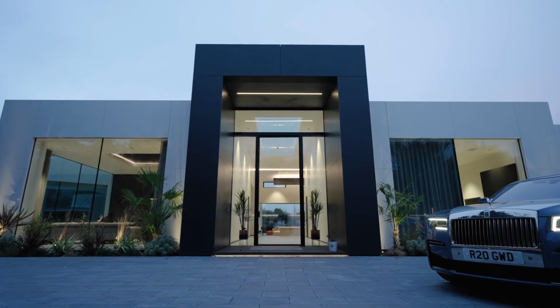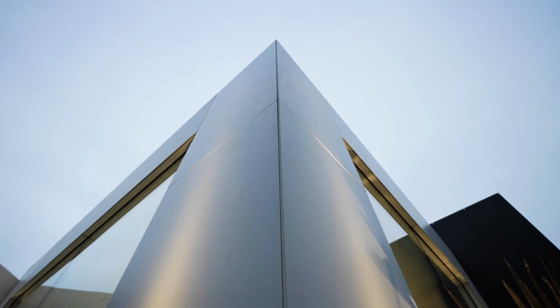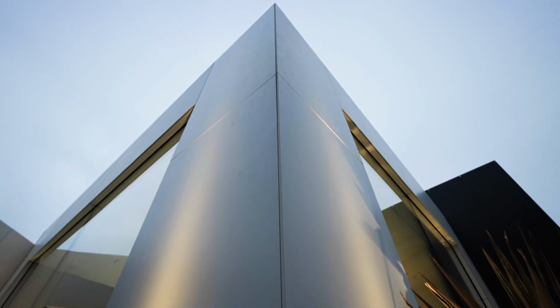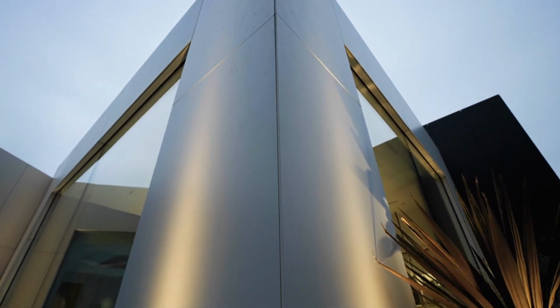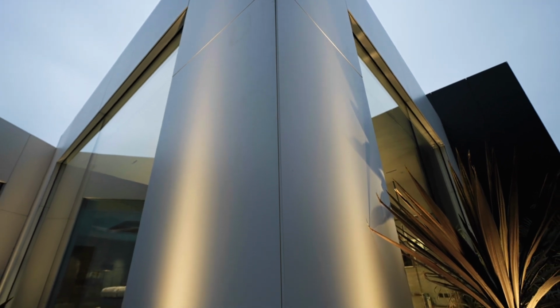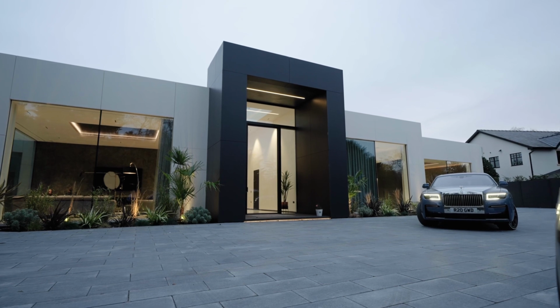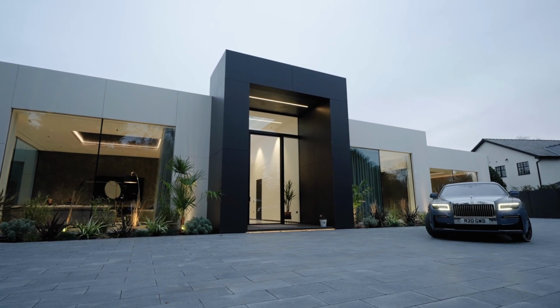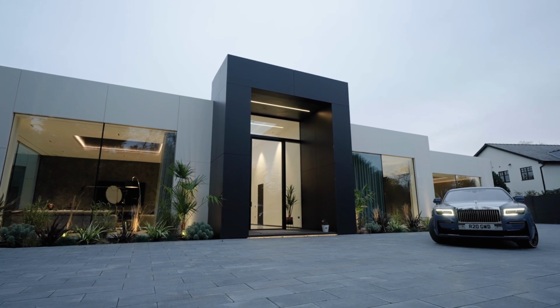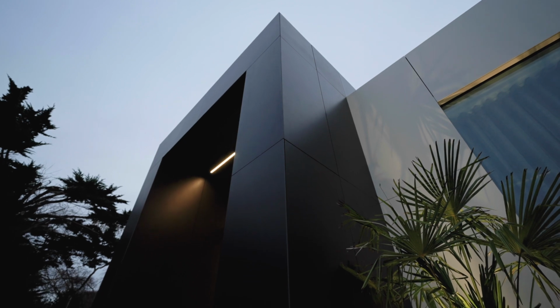Symmetry really isn't one of those things in life in general that you appreciate until it's wrong. It's the backbone of the design. Having spotlights equidistant in a ceiling, having tiles symmetrical in a hallway, from the initial approach to the property, the symmetry of the elevation at the front was absolutely key, and we ensured the cladding that we used was millimetre perfect.